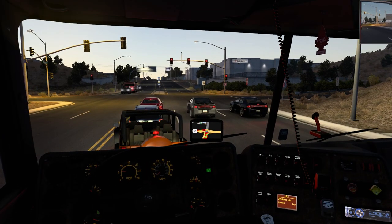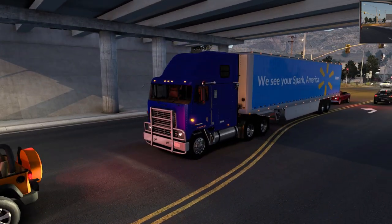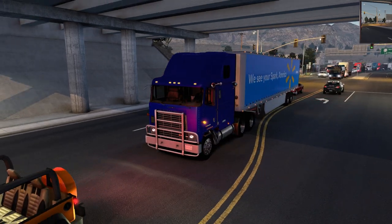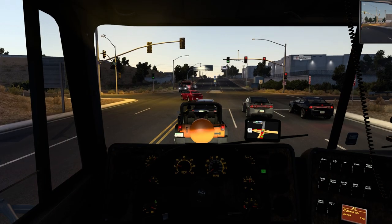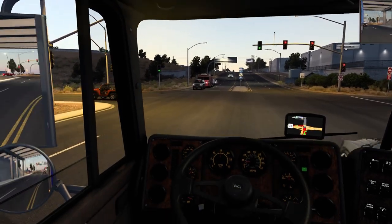Yeah, I'm starting to get a little bit more daylight now. See the truck a little bit better. Using a Walmart trailer. This is Cyrus Tobias' International 9800 cab over.